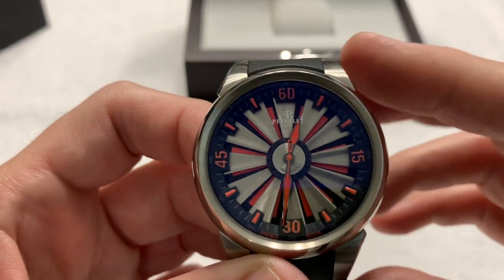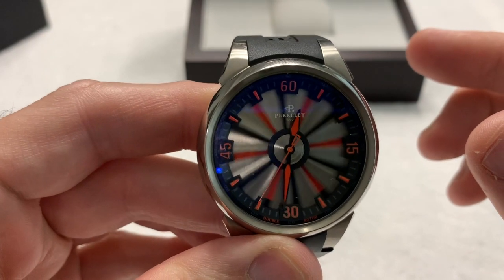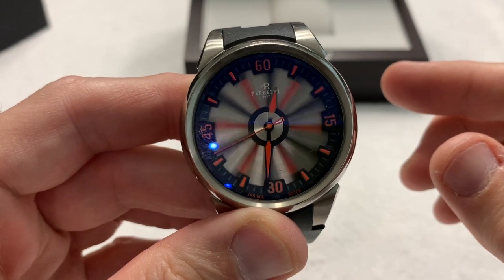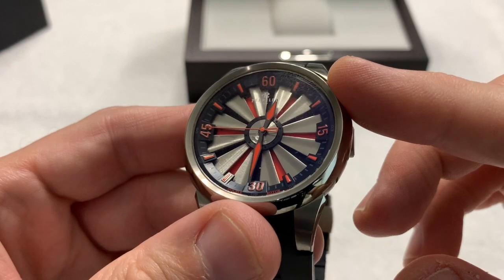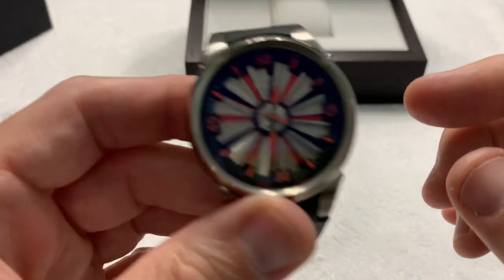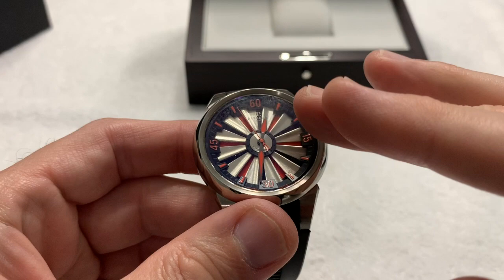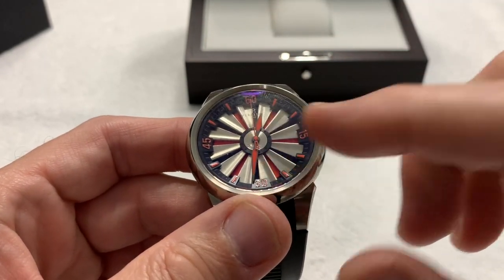Very interesting, but here's its little party piece. Watch this. Look at that. Do it again. It's like an adult fidget spinner. That's why they call this the Turbine, because if you look at an angle slightly, you can see that the blades that do that spinning are turbine shaped. They sort of slope ever so slightly downward from here to here. You can see it in that one right there.